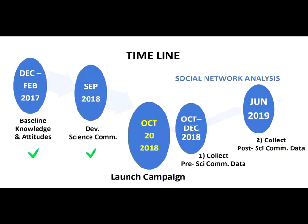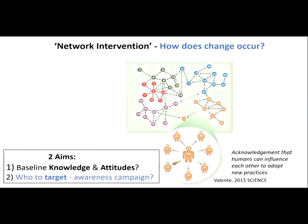And the second part is what I'm going to talk about today, which is collecting pre and post science communication data. Looking at the two aims, how can we do it? The literature suggests that we really need to acknowledge the role that humans play in influencing each other. So we use a network approach, often used in the public health literature, where you go in with a public health message, which they call an intervention, and then you look at pre and post to see how extensively that message was taken up for health campaigns.